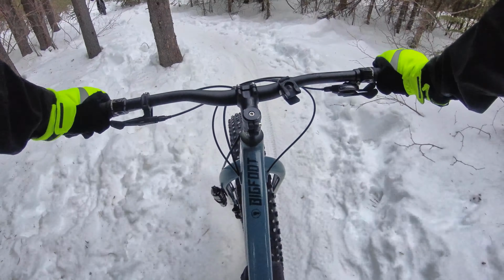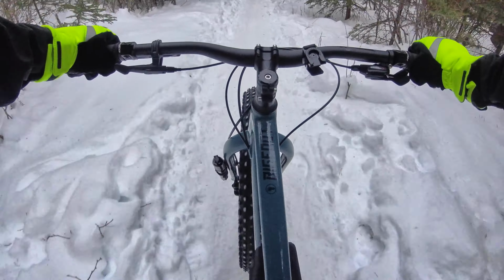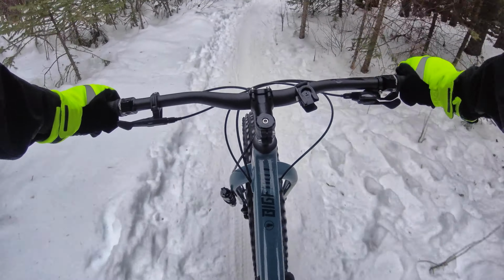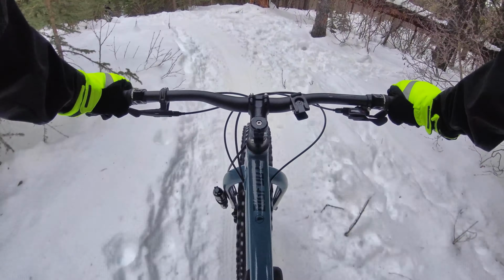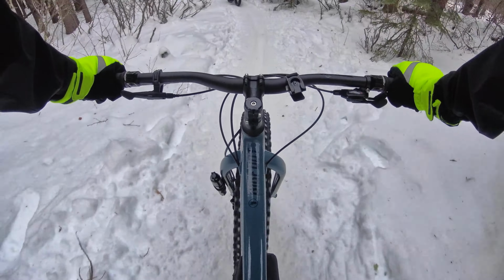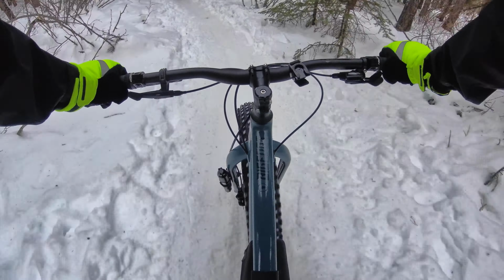This part is called Snowy Owl. So we're riding on Snowy Owl here, and it's only open during the winter time. These trails are off of the West Bragg Creek parking lot, and it's about a 40 minute drive from Calgary.